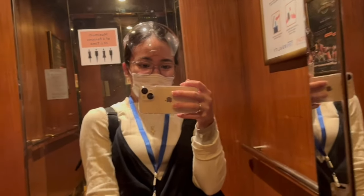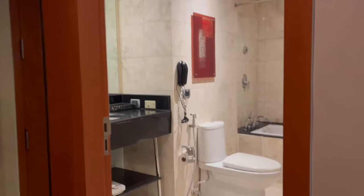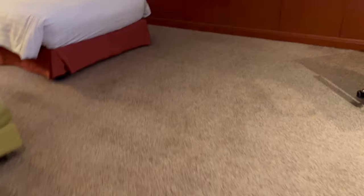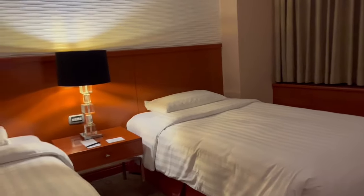Now I will be showing you my hotel room. 32nd floor. Look at me, guys. I am so unkempt. I arrived at my room almost 11 na, guys. So this is the bathroom and the toilet. Okay, quick tour. Oh, there's a bathtub. I can take a bath. And yeah, it is spacious, you guys. Pwede magpatintero here. Okay, so there's a day bed over here and 2 beds.